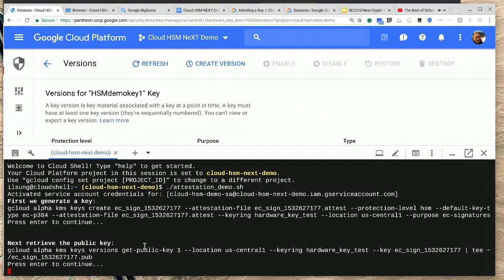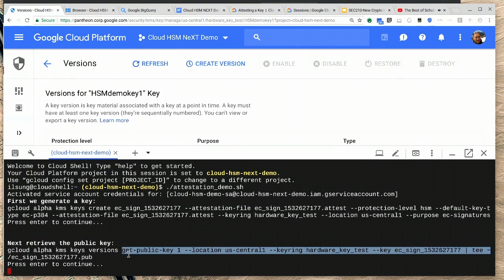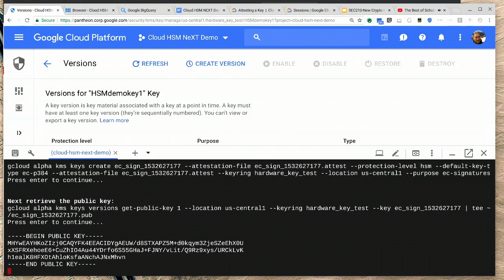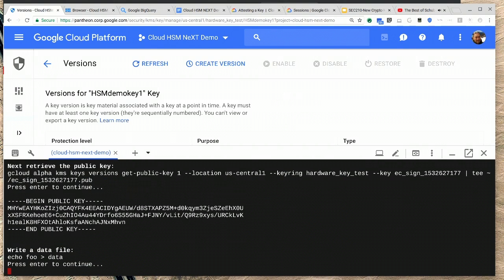Okay, so the next thing we're going to do is retrieve the public key. Simple thing to do. The other thing I should mention is that when we create the key, we actually request the attestation file. That's what the attestation file is. And then the next thing is that we actually just request a public key. That's going to download that as well. And there's a public key. It's base 64 encoded.